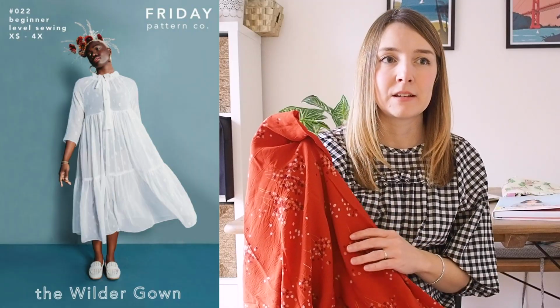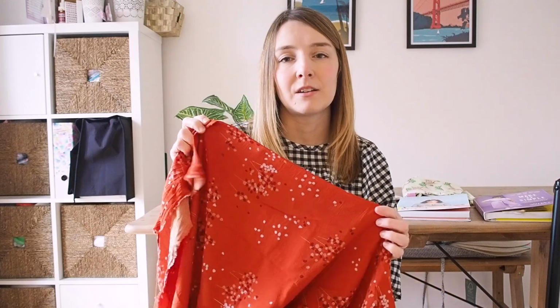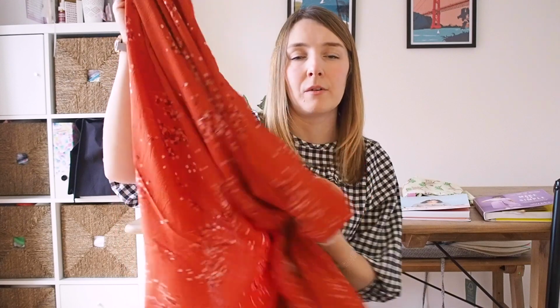So the Wilder Gown pattern is something that I've admired from afar for a while, and I've really liked everyone else's versions, but being quite short at 5'3", I wondered how it would look on me, and because it's kind of big and billowy, I didn't want it to drown me because I'm quite small. So I thought I would make the short version. I'd really like to make the full length version, but I thought I'd do the short version as a test and see how I got on with it and how I felt in it. And I thought I would use this lovely rayon. So this is an Art Gallery rayon. It's really lovely and drapey, and I think it will work well for the Wilder Gown.